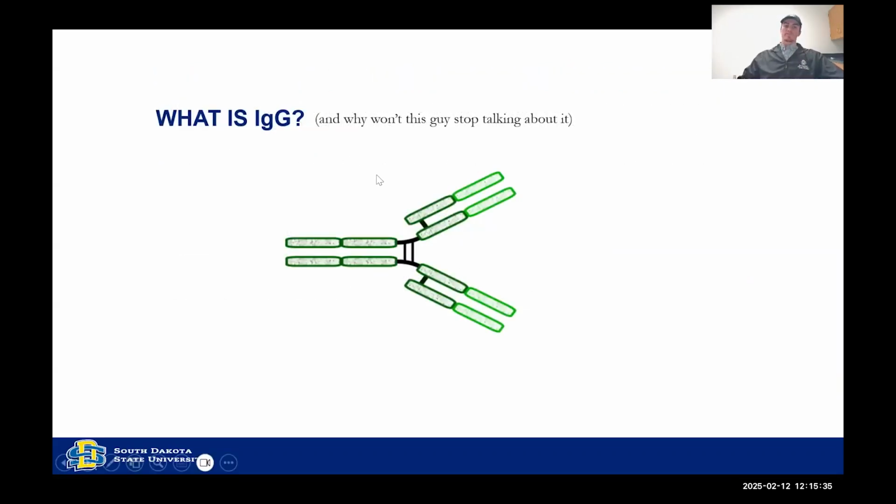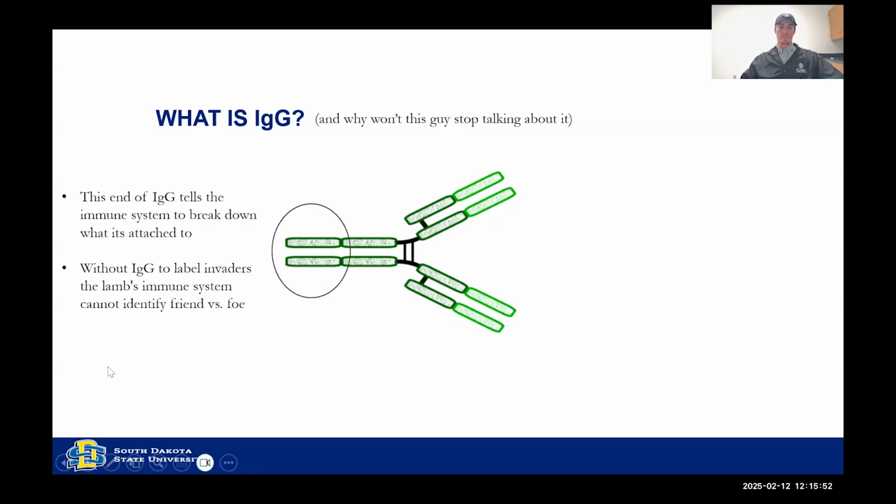So you keep hearing me talk about IgG, so I think it's really important that you guys get a good understanding of what IgG actually is. This is IgG right here. It's a large protein molecule. It's actually an immunoglobulin, so it's a part of the immune system, and it has two parts. The first part back here is what communicates to the lamb's immune system. It tells the immune system, hey, whatever I'm stuck to is bad news. You need to come and clear it out. Really important for identifying friend versus foe, and giving that lamb an idea of what types of pathogens it needs to start building immunity against.